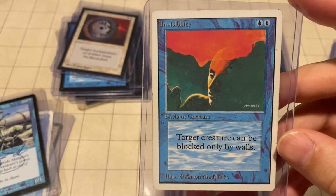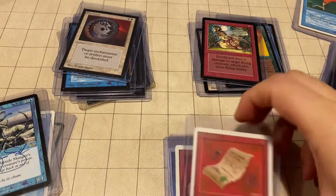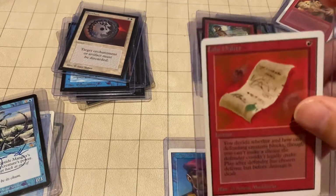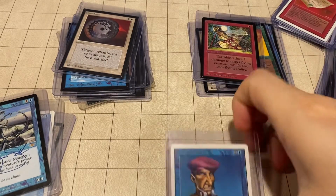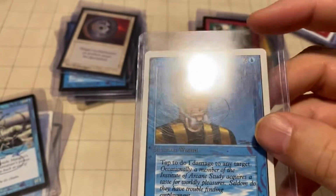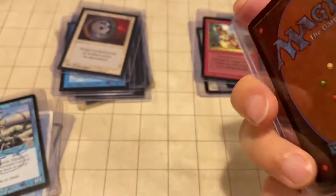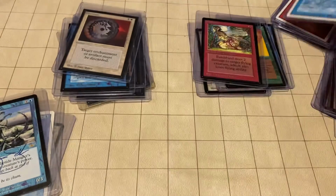Invisibility. This got reprinted about 7 or 8 years ago. But I love it. I love that card. False Orders, not great. Still love it. Gray Ogre, still love that card. Oh, another False Orders. I know I had two False Orders. Okay, interesting. And good old Timmy, Prodigal Sorcerer. Love this card. I played Prodigal Sorcerer so much when I was a youngster. Sorry about that. It's got a hair on it. Yeah, one of my favorites. These cards aren't in great condition because they've been heavily played over the years, but love them.